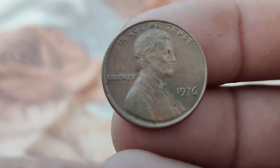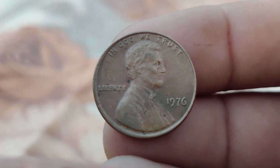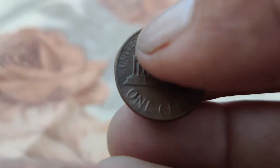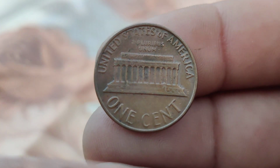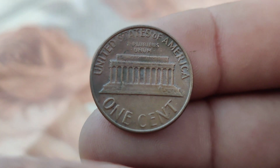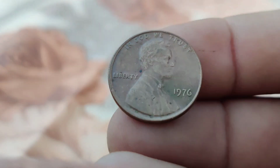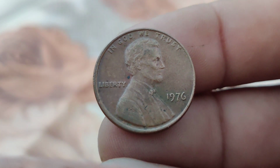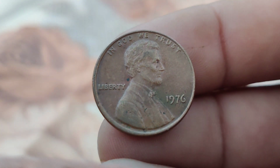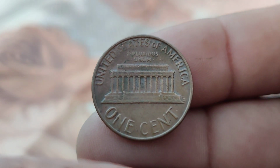Now, on to the most exciting part, the market value. The 1976 Lincoln 1 cent without a mint mark in very fine condition might give you big money. It does hold more value than just 1 cent. The value of this coin can vary depending on a few factors, including market demand, the rarity of coins in similar condition, and the interest of collectors at any given time. As of today, the collector market value for a 1976 Lincoln 1 cent without a mint mark in very fine condition typically ranges from $250,000, while this might seem like much.